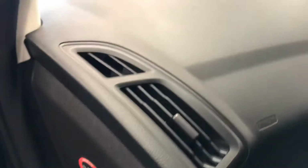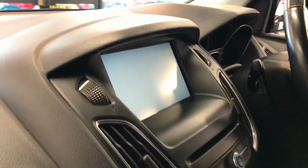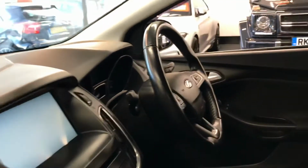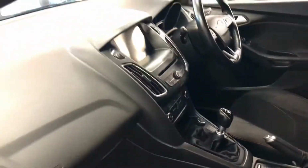So let's have a look at the interior as well. So as you can see, front passenger door nice and clean. It does have the electric windows. Moving on to the dash, nice and clean. The screen there is no scratches. Dash, there is no marks. Steering wheel is nice and fresh, as well as the seats. So the seats are nice and clean as well. So the car has been fully validated by us.